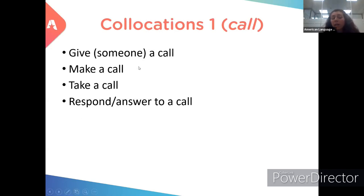I need to make a call, all right? To make a call, you've got to call someone. Again, we use it with the verb make, never with the verb do. Take a call. Someone's calling you and you have to answer that call, so you need to take that telephone call. Finally, respond or answer to a call. Please notice the preposition to in there. So you respond to a call or you answer to a telephone call.